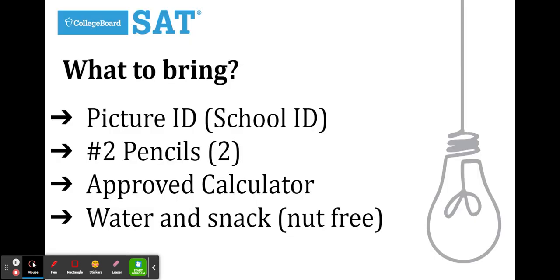What should you bring on test day? Regardless of which test you're taking, you should always bring your picture ID with you. Your school ID will work just fine for this, but you can also bring a driver's license or a state ID if you have that. Students should bring at least 2 number 2 pencils. Bring an approved calculator. If you have a question on if your calculator is approved, you can visit the Student Splash page for more information. Students are also allowed to bring with them water and a snack for break time. We just ask that you make sure your snack is nut-free so there aren't any allergy problems in the classroom.